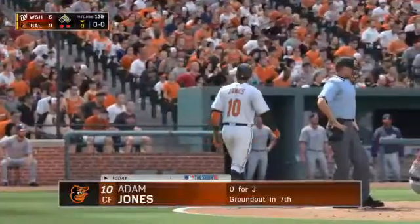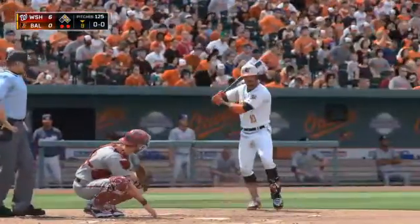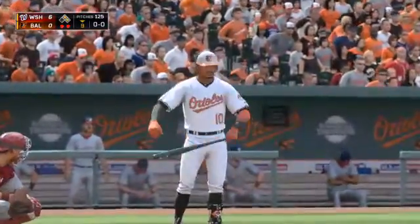Adam Jones will stand in now as their last shot here with 2 away in the ninth. Yeah, just one final hurdle here before he finishes off the shutout.